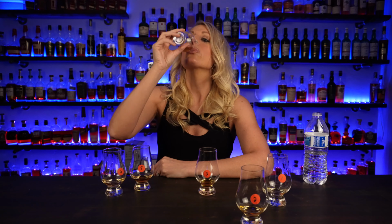Ooh, yeah. This one actually smells slightly similar on the nose to the last one we just did. Not quite as sweet and not quite as rich on the nose. I do get some of those French vanilla notes. I get a little bit of a floral note, like a spring flower, maybe a rose. And then I also get some chocolate covered oranges and definitely honey. It smells nice. Now let's see what happens when I taste it.